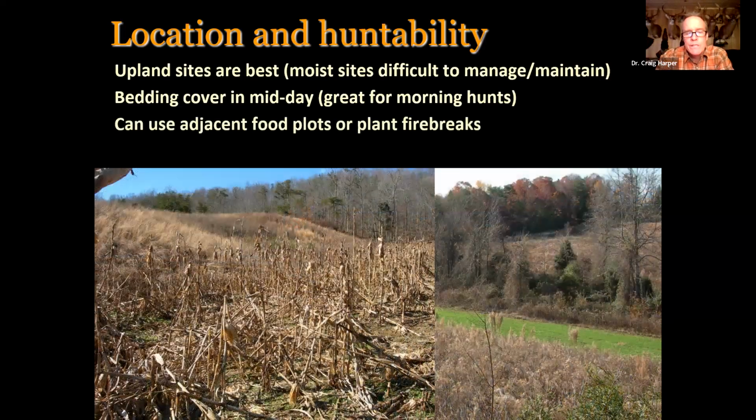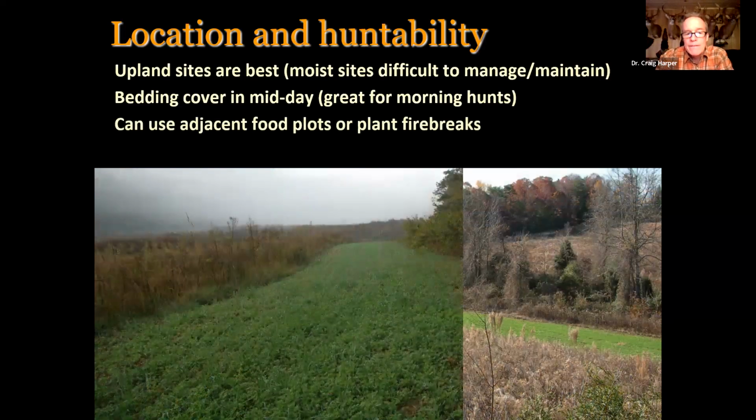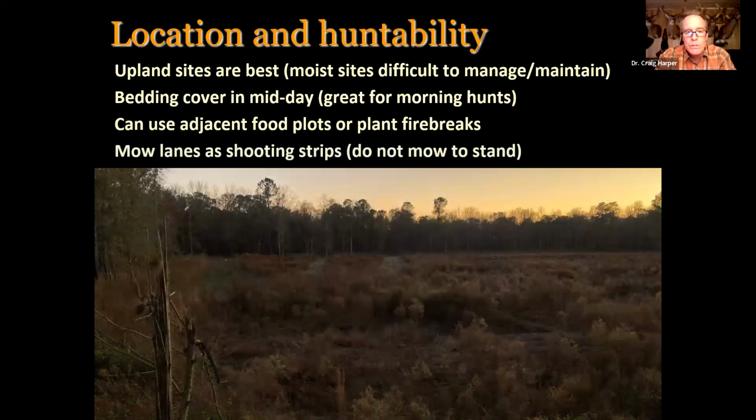Of course, you can use adjacent food plots or plant the fire breaks around the field, and that can steer deer movement to use various sections of the field. And of course, you can use that to your advantage. And then here we have mowed some lanes, and the deer will typically, because of the lack of visibility, which is good, hang out in the field. And you will sit there in the stand, and all of a sudden a deer will just appear because they're bedding out there.